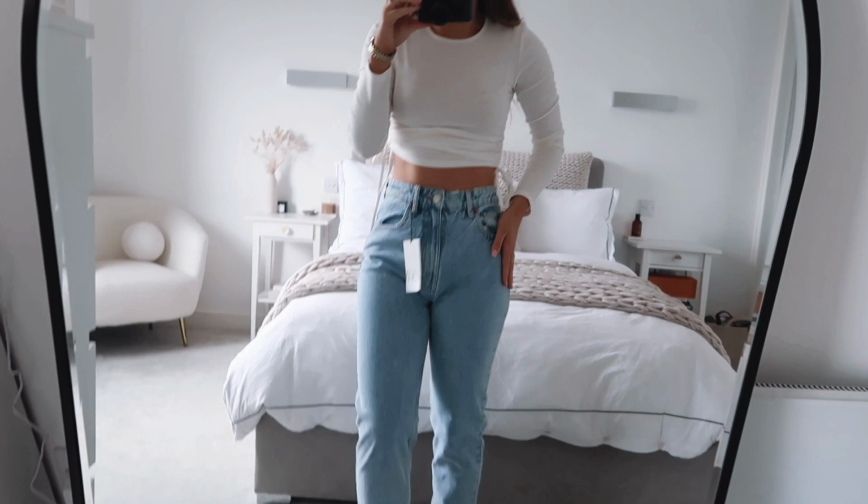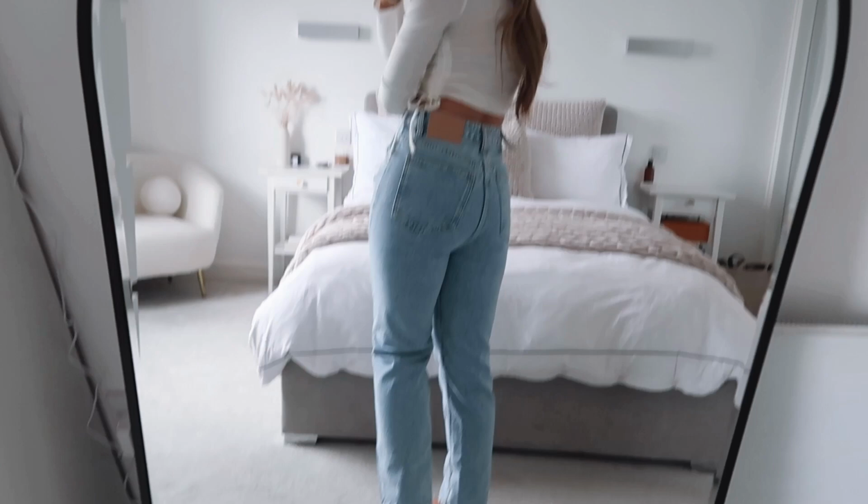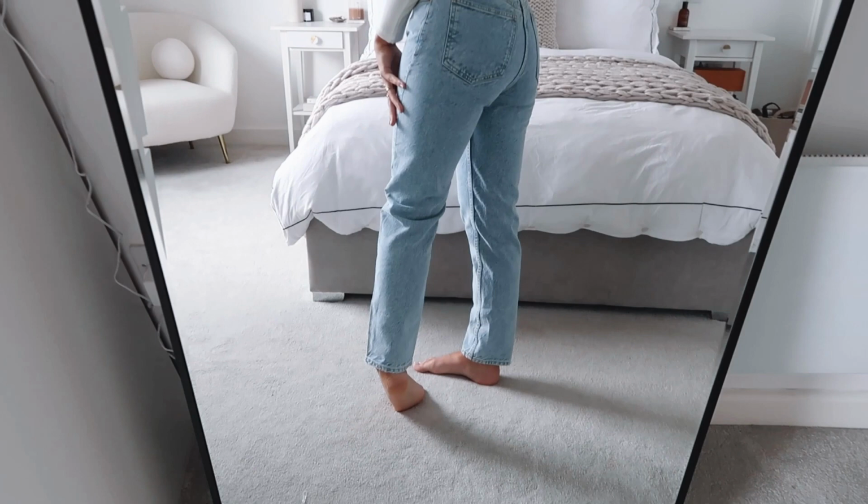They just fit so nicely, and you can obviously tuck t-shirts into them, wear them with crop tops. I love the high waist on them, and then just to show the fit on the bum and stuff, really fitted on the bum and the legs, and then just a little bit baggier on the calves, which is the perfect style of jean for me.